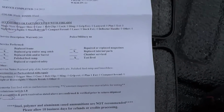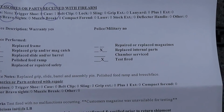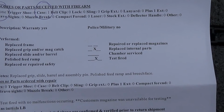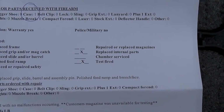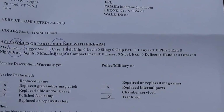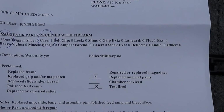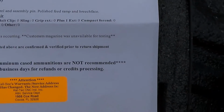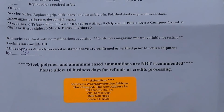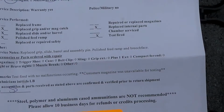So you can see right here, this is what it looks like. Replace grip and/or mag catch, replace slide and/or barrel, polish feed ramp, test fired, and replaced internal parts right there. And it just said what it came with. No mag in one case. So I'm pretty happy here with KelTec service, and they're another firearm manufacturer with excellent customer service. So I've got to give it up to KelTec. They turned it around pretty quickly.